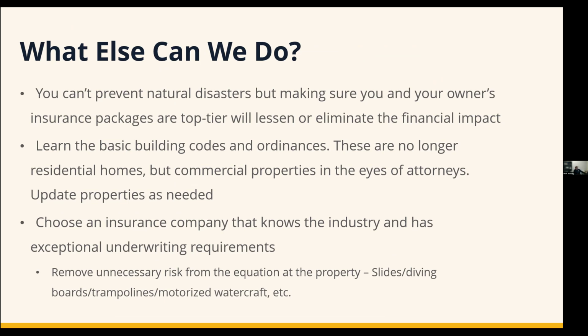And remove unnecessary risks from the equation at the property. Slides, diving boards, motorized equipment, trampolines. Again, if you can't search it on the OTA as an offered amenity, I wouldn't offer it. It's probably not going to be covered, or a carrier specific to this industry is going to tell you to remove it.